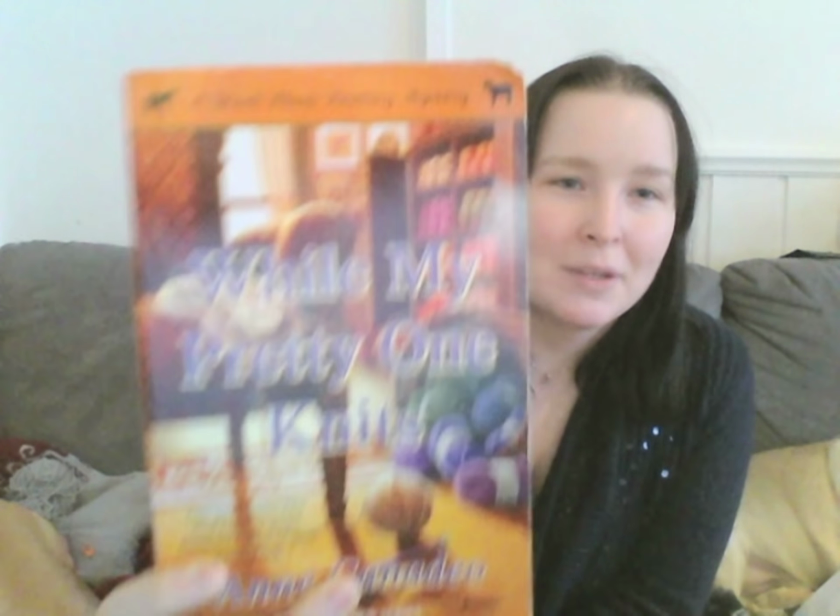And now, I got some knitting books or knitting related stories, not this Christmas, but the Christmas before. So now I am reading While My Pretty One Knits.